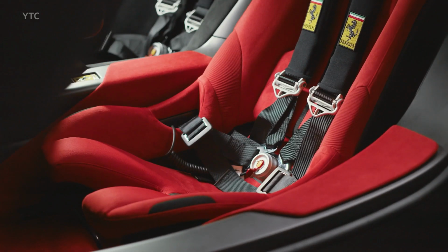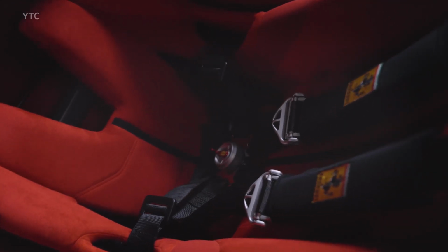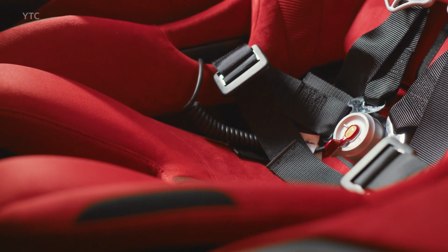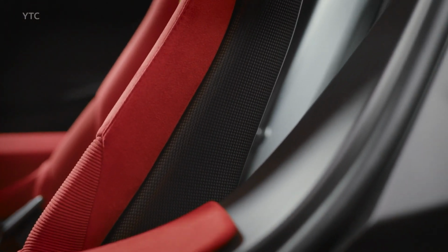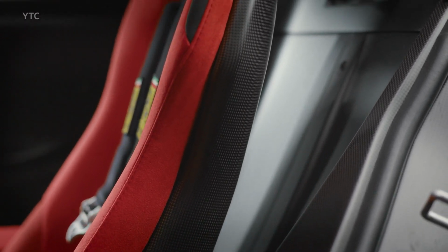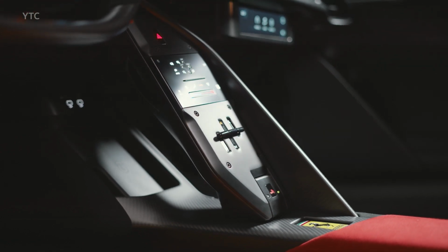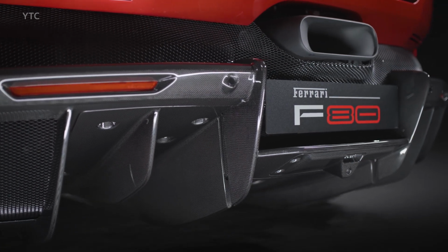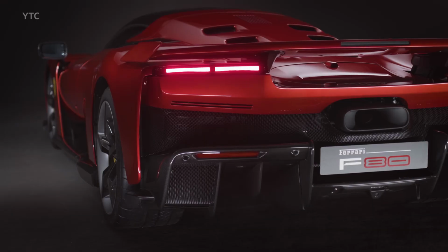Aerodynamics takes center stage in the F80's design. Features such as an active rear wing, a sophisticated rear diffuser, flat underbody, front triplane wing, and the signature S-Duct combine to produce a remarkable 1,000 kilograms of downforce at 250 kilometers per hour. These aerodynamic capabilities are bolstered by active suspension, optimizing ground effect. Additionally, the electric front axle brings four-wheel drive precision, channeling the car's immense torque effectively. The F80 also features motorsports-grade CCMR Plus brakes, ensuring exceptional stopping power to match its breathtaking speed.